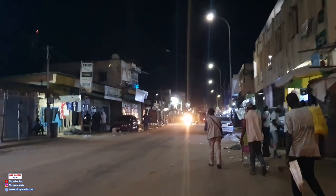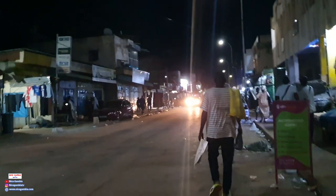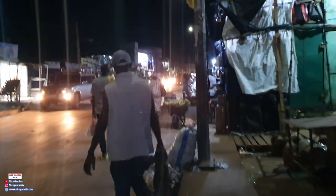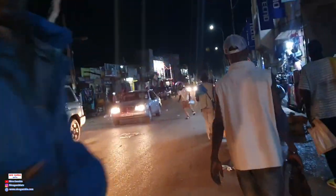So yeah, and you can see this is Sarakunda, and that is Highlander Plaza over here. We have done a lot of videos for you around this area, but it was during the day. So this is how it's like at night when people are closing for work or shops are closing. So you can see less traffic, but during the day you'll be seeing traffic everywhere. And that is the main market. You can see the door is closed, and that is black market up here. Right there is black market.